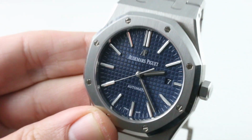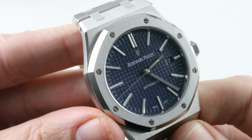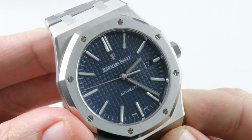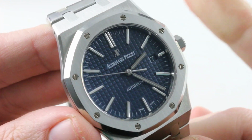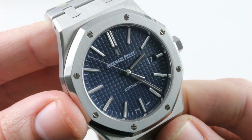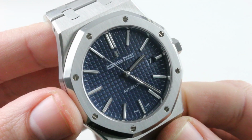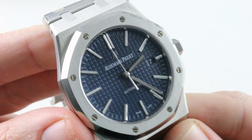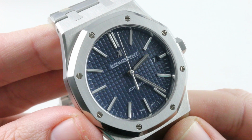Now, also important to mention, this is a watch that is more affordable as it retails for $17,800 versus $24,700 for the Jumbo. Also, on pre-owned markets, they both increase in value, but this one more so, as this sells for about a 57 to 60% premium over its retail price. The Jumbo, about a 41 to 42% premium over its retail price.